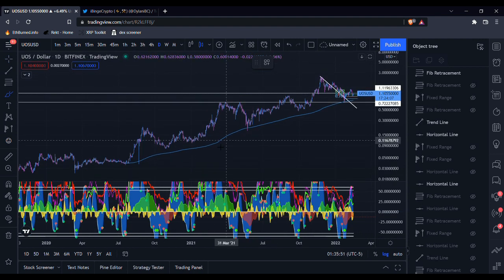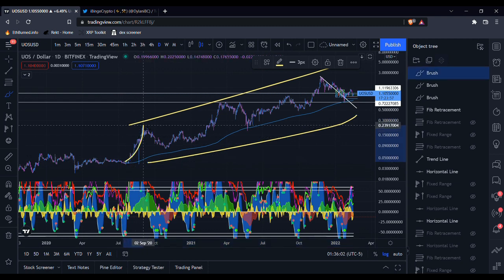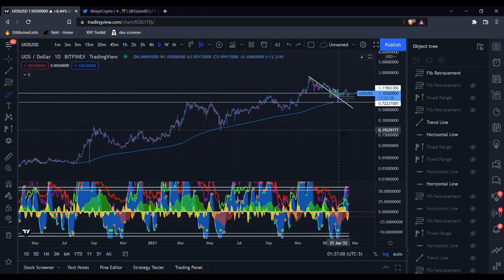And if you look at this price action, this sort of upwards range that UOS has been trading in, there's a pattern here where we get a breakout for new all-time highs, then we kind of make a W pattern leading into the next rally, and you can see we actually repeated the same thing over here. So that's just something interesting I saw that I wanted to point out.